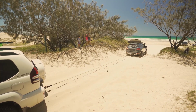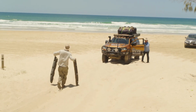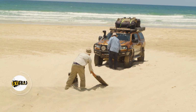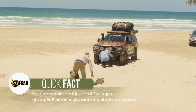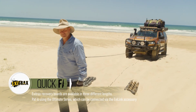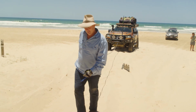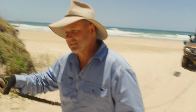This is where I go to plan B and call in the cavalry. My Ford Ranger Wildtrak, which is my crew car for this episode. We lay down a pair of exit tracks to give the Ranger a solid and stable platform to winch from. Well, this is pretty interesting. We have got doubly bogged here trying to get someone out. Pretty common thing up here at Fraser. So we are going to use our crew car for the episode to pull us out of trouble.